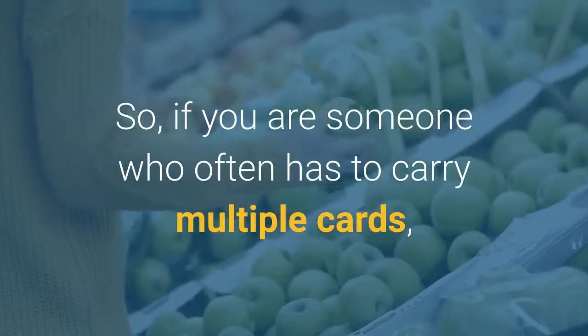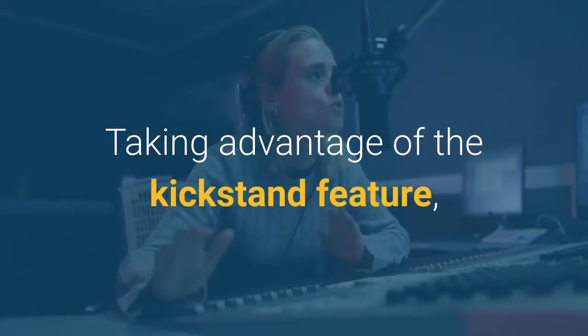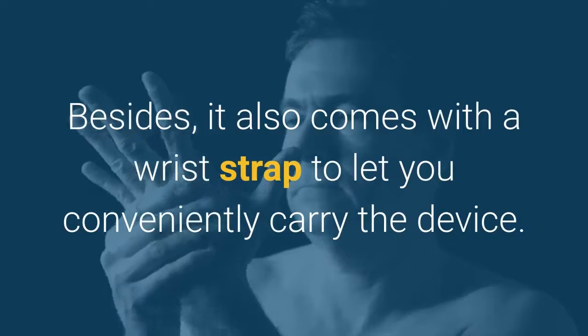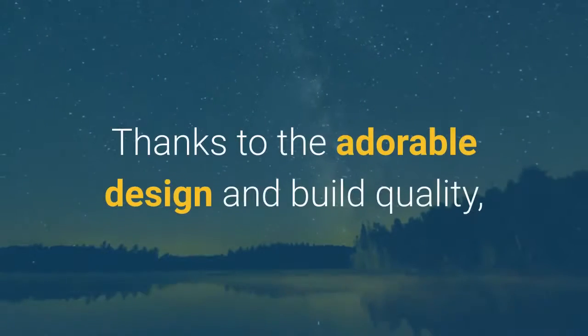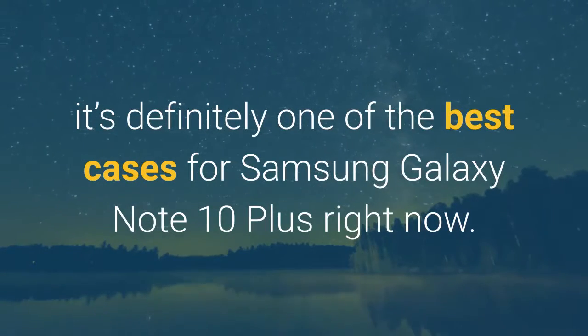So, if you are someone who often has to carry multiple cards, this case should be a fine pick for you. Taking advantage of the kickstand feature, you can prop up your phablet to watch media hands-free. Besides, it also comes with a wrist strap to let you conveniently carry the device. Thanks to the adorable design and build quality, it's definitely one of the best cases for Samsung Galaxy Note 10 Plus right now.